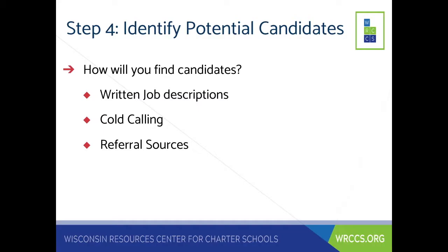All right, so step 4 can be one of the most difficult parts, which is actually going out and identifying the potential candidates. So this is the recruiting part. This is finding actual people who are willing and able to serve on the team. So how is it that you go out and you find candidates, right? This can be a challenging part. Having the written job description will definitely aid in this work.